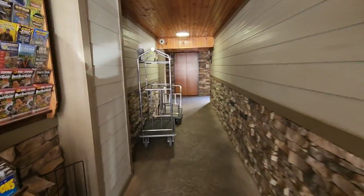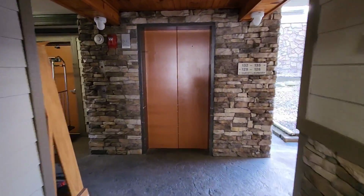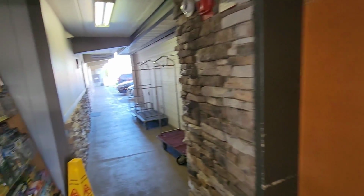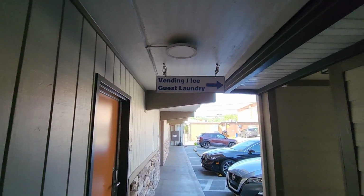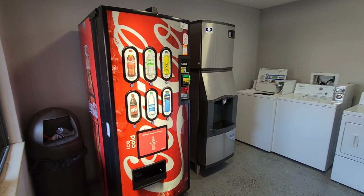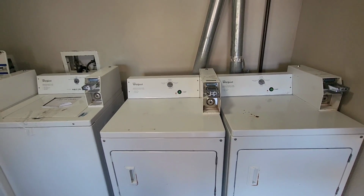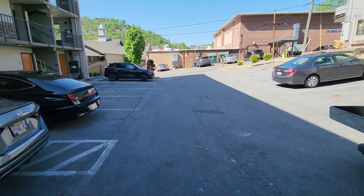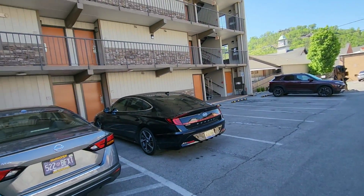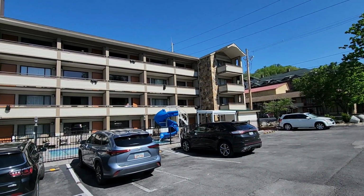Let's head back this way. Just in case you guys are staying on this side, this one has an elevator. Guest laundry this way. Vending ice, guest laundry. Here we go. There's your ice machine, Coke, and some laundry. What's that cost? $2. Some parking back here, back of the building. One last look at building number 2.